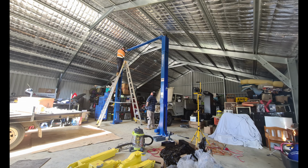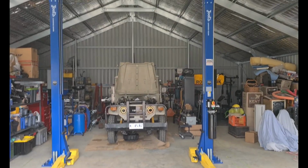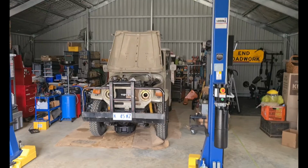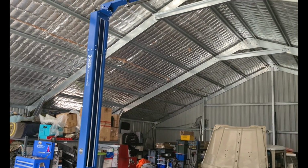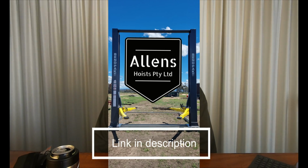The installation took probably 4 or 5 hours. There was a bit of chin wagging involved in that. Lindsay was pretty interested in some of my toys that I've got in my shed, and of course we got talking about various different things. But very professional, excellent job, and couldn't rate them higher. They're awesome guys, and if you're in Tasmania and you need a hoist installed, give Allen's Hoists Proprietary Limited a call.